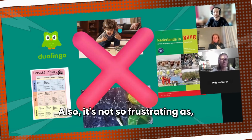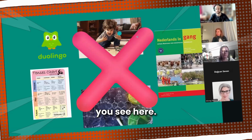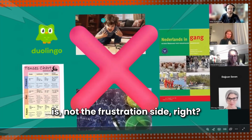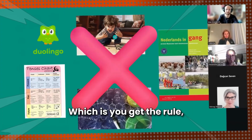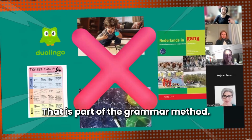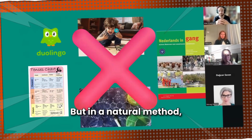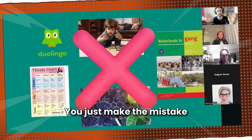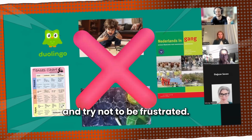Also, it's not so frustrating as you see here. So this is what the natural method is not, the frustration side, right? Which is like you get the rule, but you still make mistakes. That is part of the grammar method. But in the natural method, you don't look at the rule. You just make the mistake and try not to be frustrated.